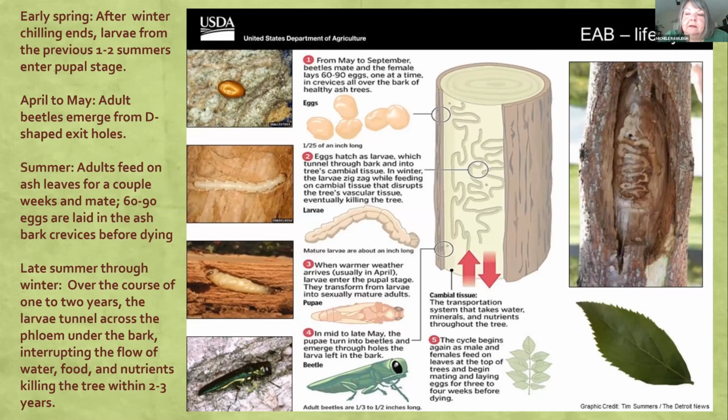So I asked an expert what they could expect different about the ash borer in Texas and North Texas. And his opinion was that the larvae will kill ash trees quicker because they have a longer active period because we have such mild winters. I don't know if that's how it's going to play out, but that's what one of the experts was saying.